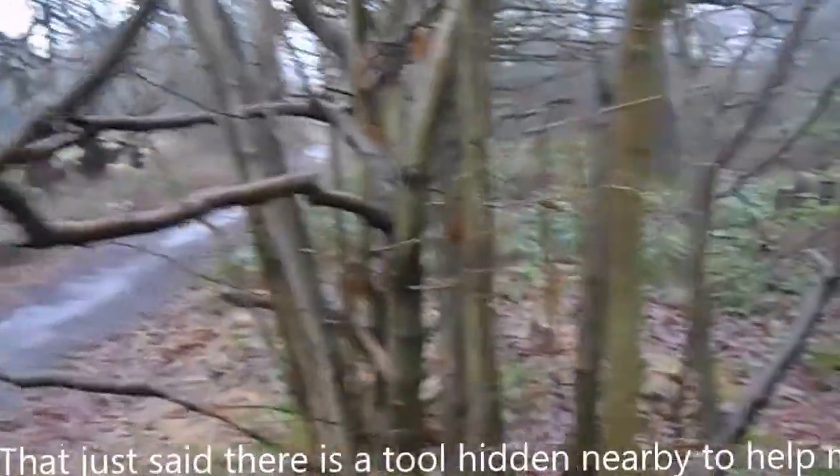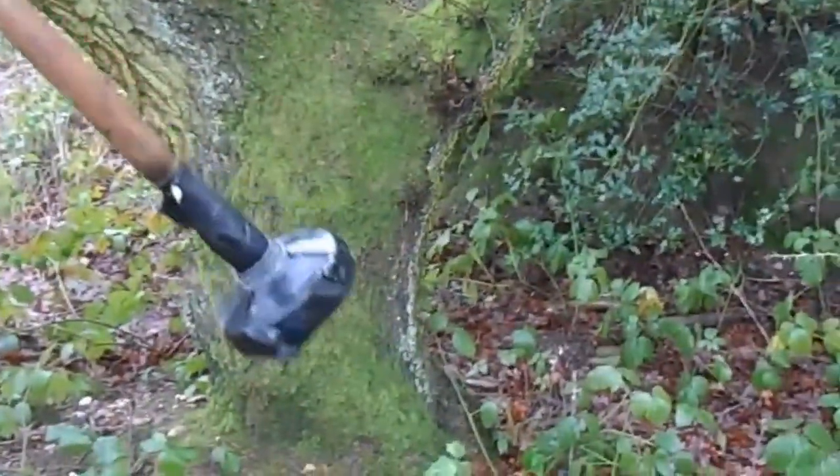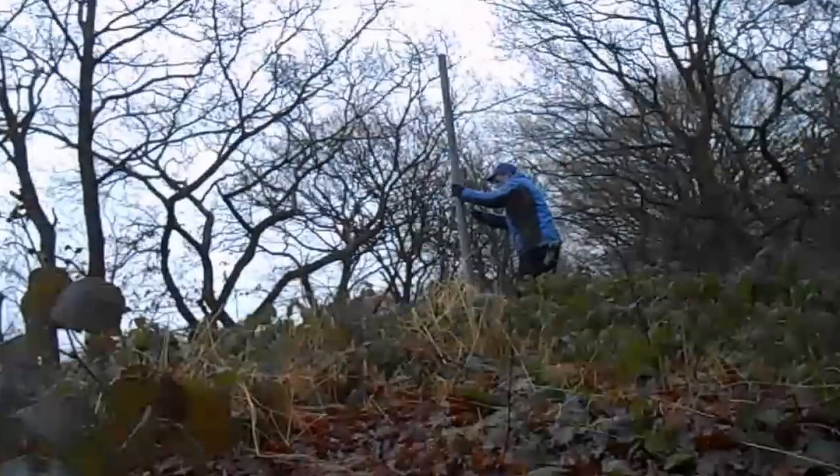Well, I don't know what happened then, but coming back on, and I've just spotted something. Yeah, we've found something with a magnet on the end. So hopefully we can use that to get the treasure.